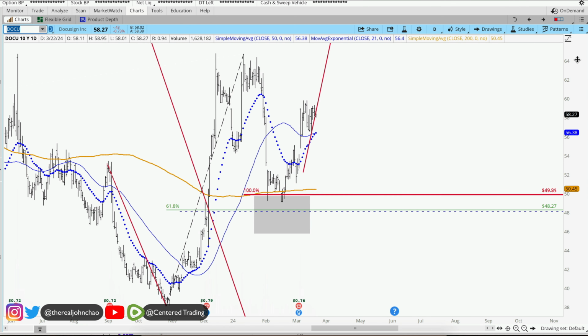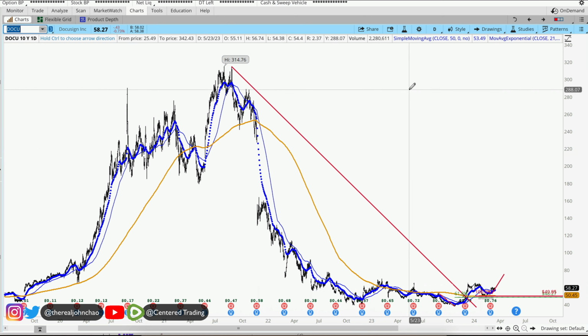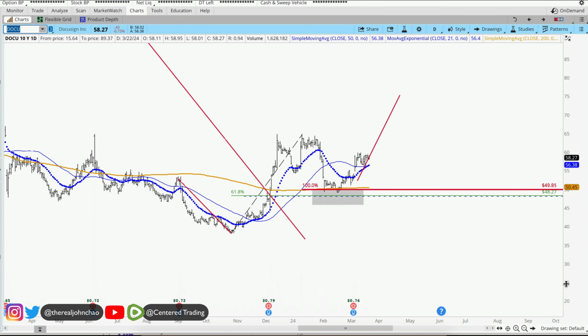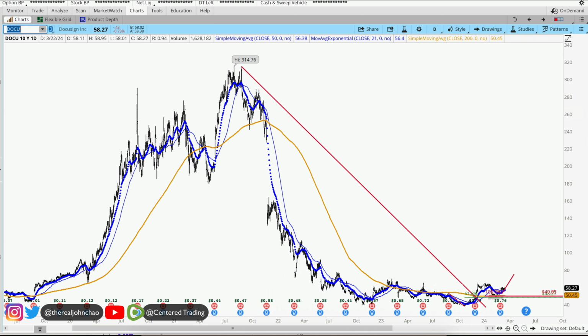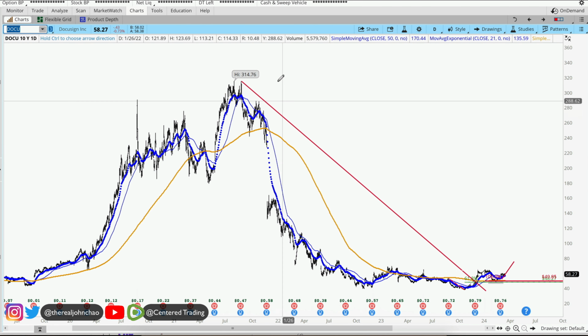DocuSign, see, another chart pattern looking very, very similar. Look at what happened back in 2022, 2023. This thing got hammered, right? It bottomed out, you got into oversold conditions, and buyers start to step in. Now, when you see these stocks in the news, they'll be like, look over here, DocuSign, you got to buy, right?